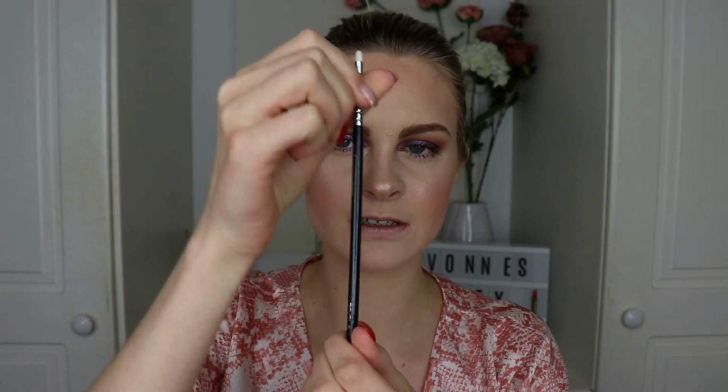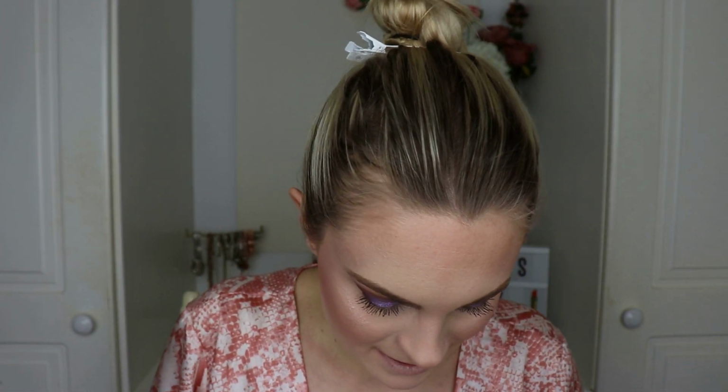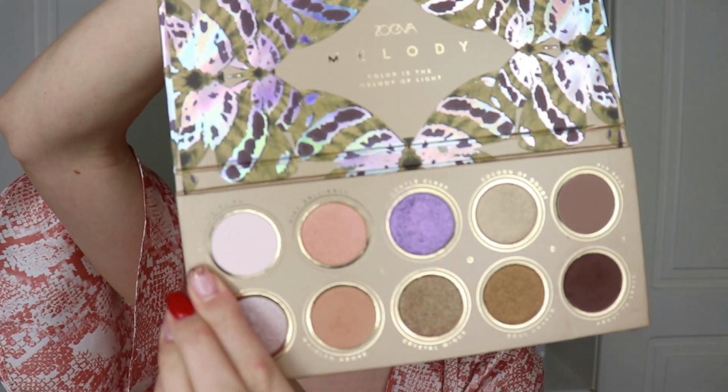So I'm going to use one of the colors just to put a little touch of something on the inner corner. So I'm going to use my ZOEVA Luxe Petite pencil in 240. It's got a tiny little nib on it there. I use it for the inner corner. And I don't know if that's sparkly enough for the inner corner. I'll try it. Gowns Swirling, the names of these shadows are lovely.